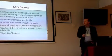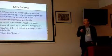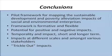In terms of the conclusions, basically the focus of the research is to develop impact maps for our various social enterprise case studies. We have a lot of diversity in our case studies, so it's still very much a work in progress. We are recognising the potential for positive and negative impacts of our social enterprises. I think there's a tendency sometimes at the moment to focus on the positive and the very good aspects of social enterprise, whereas there have to be some downsides to these kinds of things. What happens when it goes wrong?